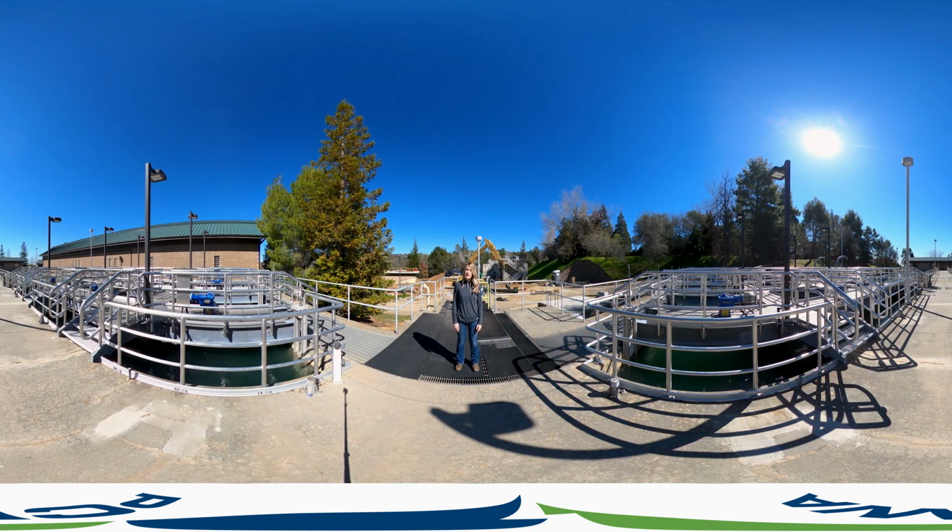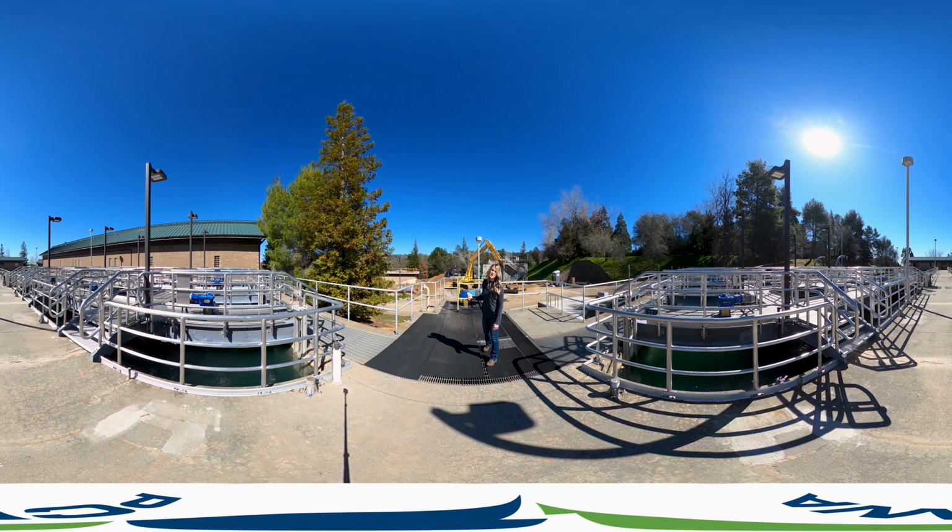Hi, my name is Lindsey, and I'm a treatment plant operator with Placer County Water Agency. We are here at our Foothill location, and I'm going to give you a tour of our Plant 2 conventional water treatment plant. A conventional water treatment plant involves coagulation, flocculation, sedimentation, and filtration. Plant 2 was originally built in 1989 as a 15 million gallon per day plant. Over the last several years, we've done improvements and projects, and now it's rated at 21 million gallons per day.